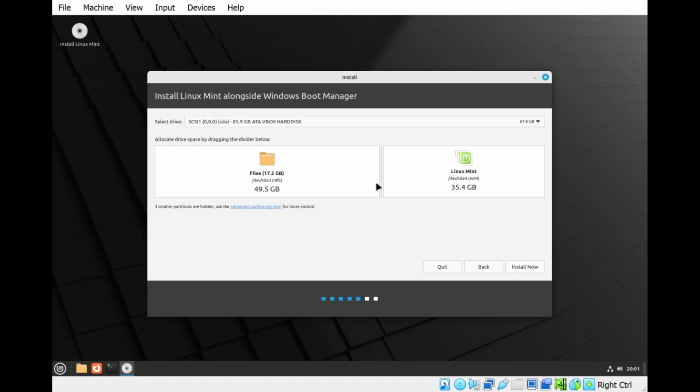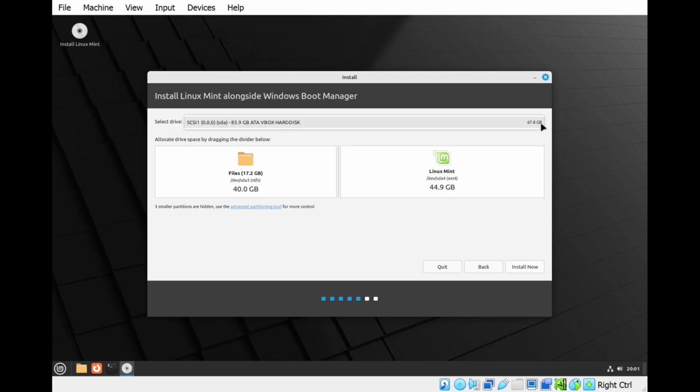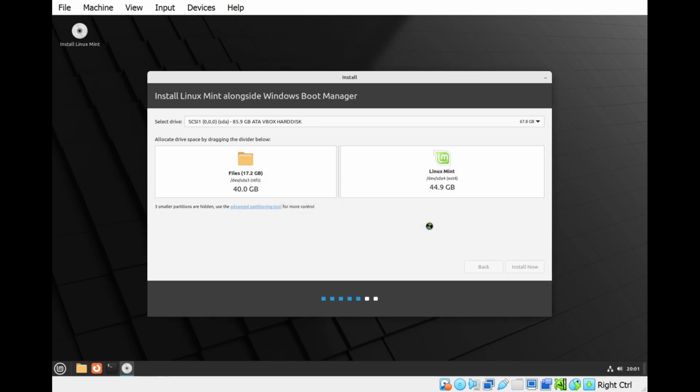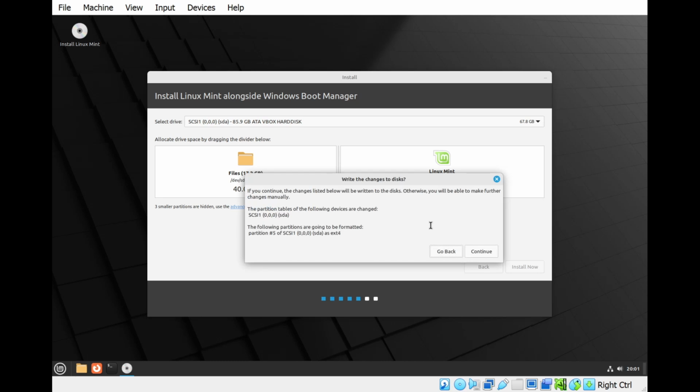Then you'll be asked how much of the free space you'd like to allocate to Linux Mint and how much you want to be available to Windows. Alternatively, from the select drive, you can choose to install it to a completely different hard disk if you have one available. Use the slider to choose how much space is available to each operating system. You'll then be asked to confirm the changes that you'll be making to the hard drive. You may need to wait a moment or two whilst the setup makes the changes to your disk. This will vary depending on the number of files that you have and the type of storage that you're using.